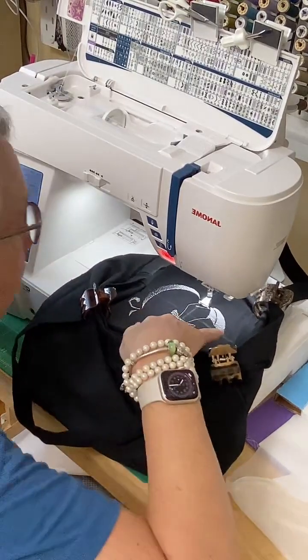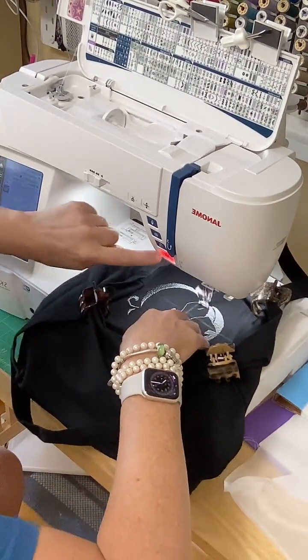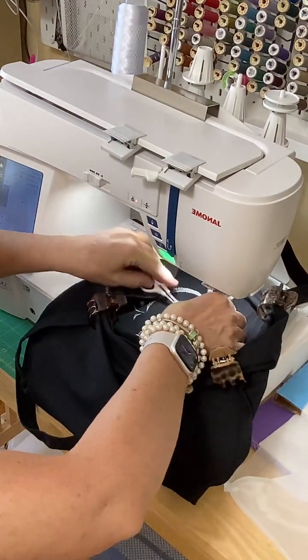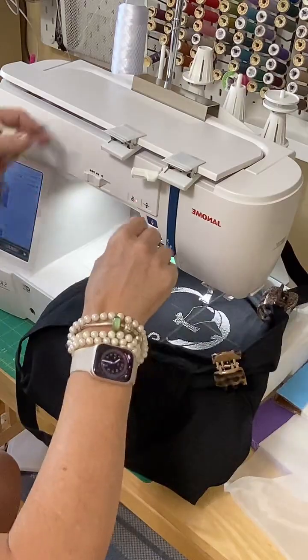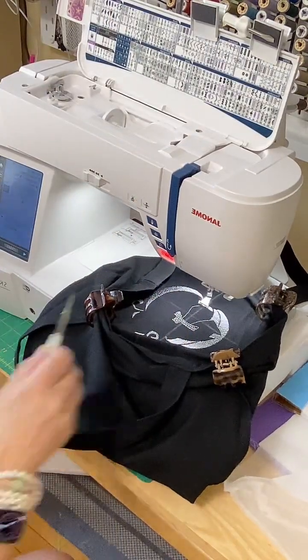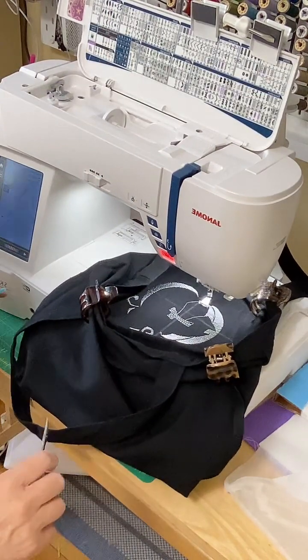Off to the races. Oh no, I've got another one. I have to trim this off too. Oh, that was the same one. Alright.